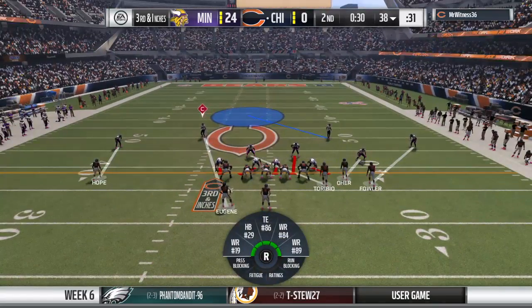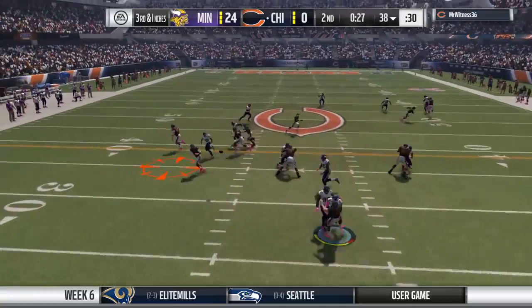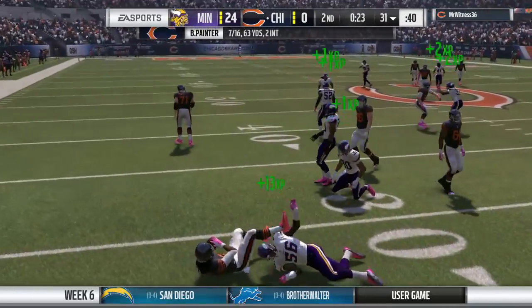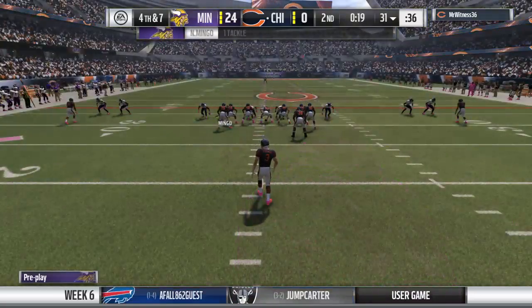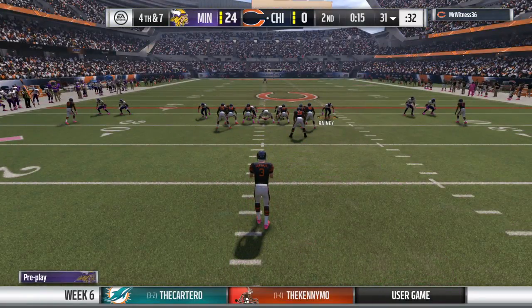Now they'll look to convert here on 3rd. Here we go now. They'll look to throw here. Now they go screen. It's complete. And he will lose yardage here to the 31-yard line. Call that a loss of 7, to bring up fourth. Here's Brad Nordman now as he's on to punt for Chicago.